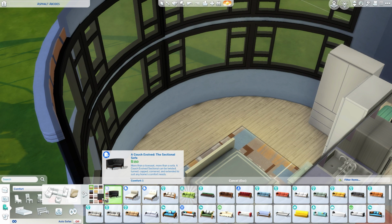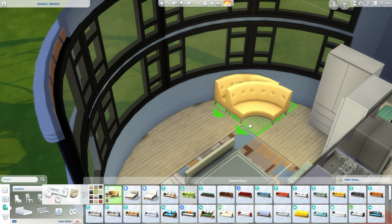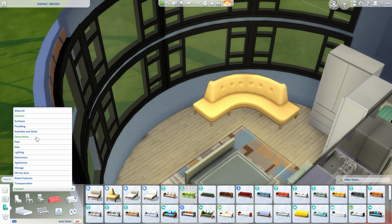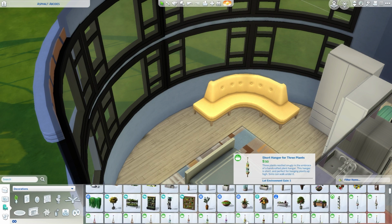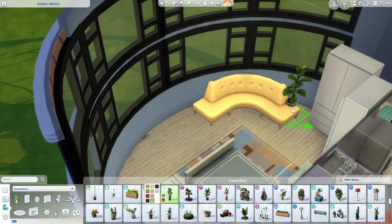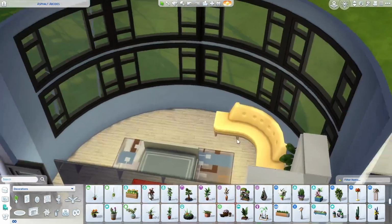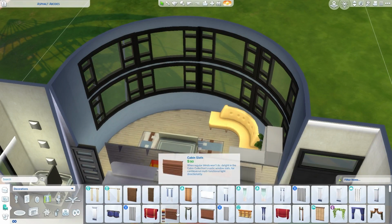We have our wardrobe area, and keeping with the round wall, we're gonna add some round curved furniture. I was like, it's only fitting to have a curved couch in a curved room. So we put in our curved couch, and that's our comfortable room.